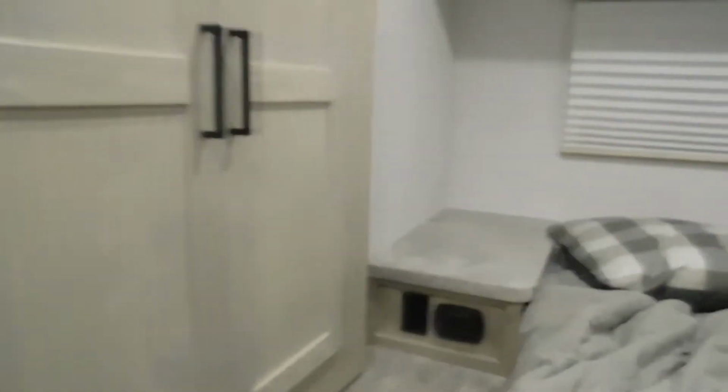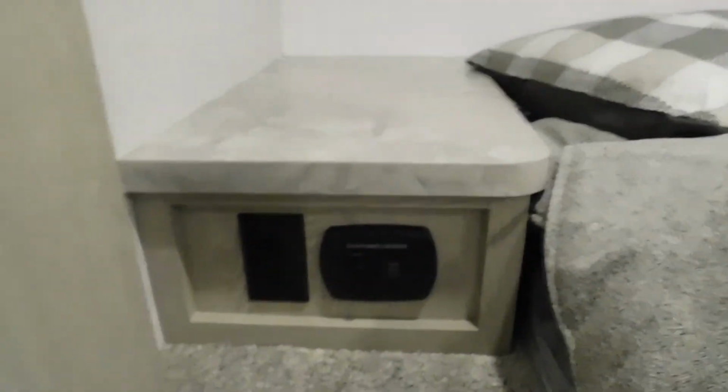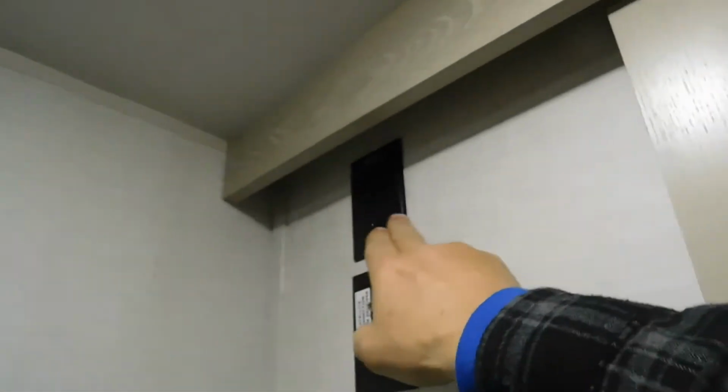Coming into the bedroom here, you have a 110 and a couple charging ports there. This is prepped for a TV. You can put a TV. This already has a backer on it if you want to mount one there. 110 and cable there.